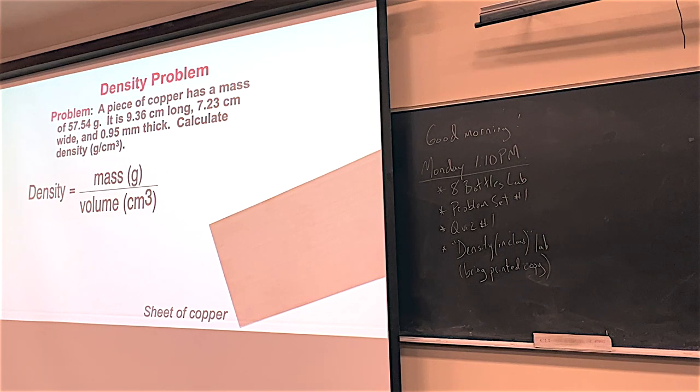So in this problem, we have a piece of copper, 57.54 grams, and it's definitely like a rectangle, all right? It's 9.36 centimeters long, it's 7.23 centimeters wide, and it's 0.95 millimeters thick. So it's basically like a long sheet with not a lot of depth to it. Well, we can use this information to calculate the density of copper metal. And we're gonna use for the units here, grams per centimeter cubed.